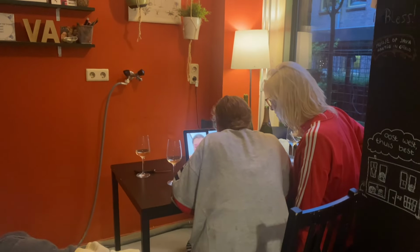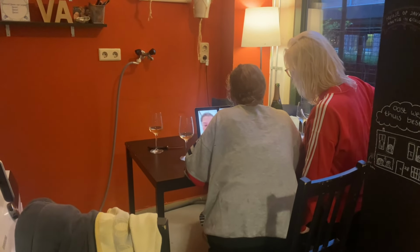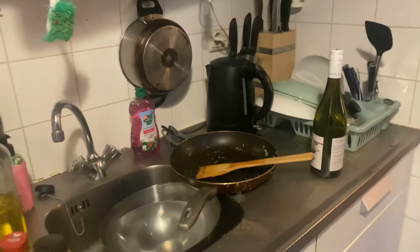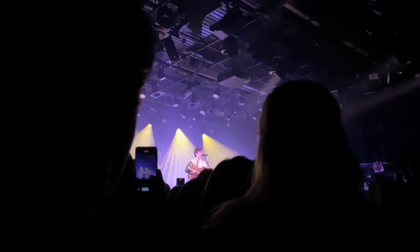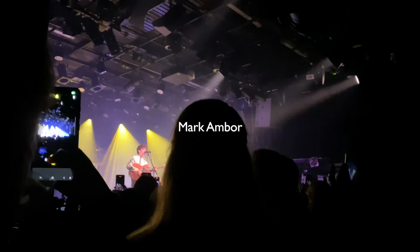I am planning some fun trips this summer, and it was really fun to reconnect with friends while I was in Amsterdam and also do some trip planning with them. No telling yet where we're headed, but if you have some guesses, leave them in the comments below. I'm curious. On one of my last evenings in Amsterdam, I went to a concert. It was Mark Ambor.